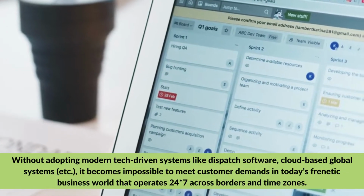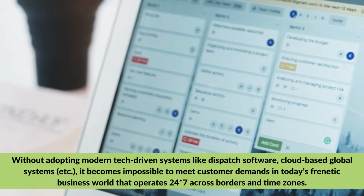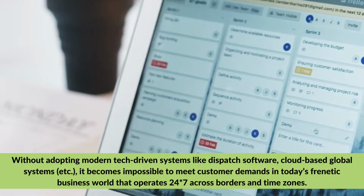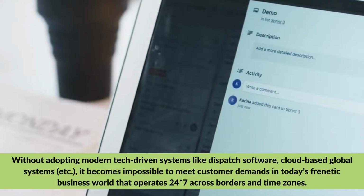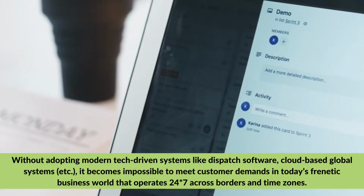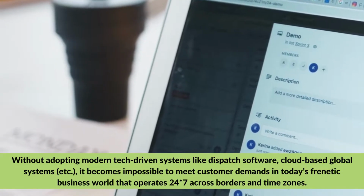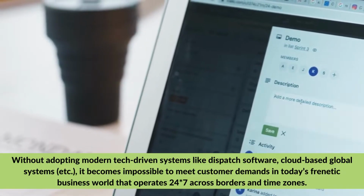Delivery logistics, such as 24-hour delivery and same-day delivery, are fast becoming a critical differentiator for consumers choosing between you and your competitors. Without adopting modern tech-driven systems like dispatch software, cloud-based global systems, etc., it becomes impossible to meet customer demands in today's frenetic business world that operates 24/7 across borders and time zones.